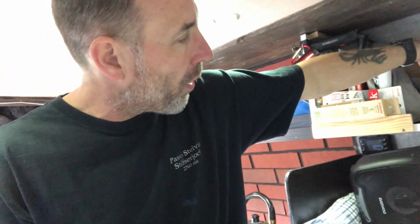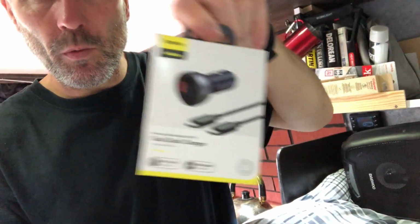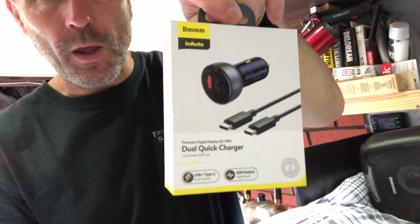So I've now just bought one of these off of eBay, and that works like being at home really. Super fast charger. So yeah, that's where I sleep. That's where I reside at night.